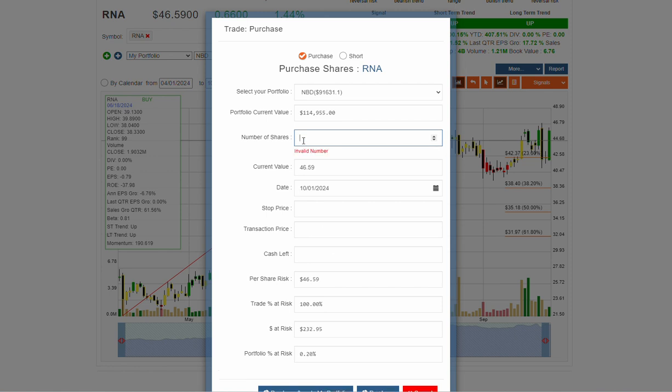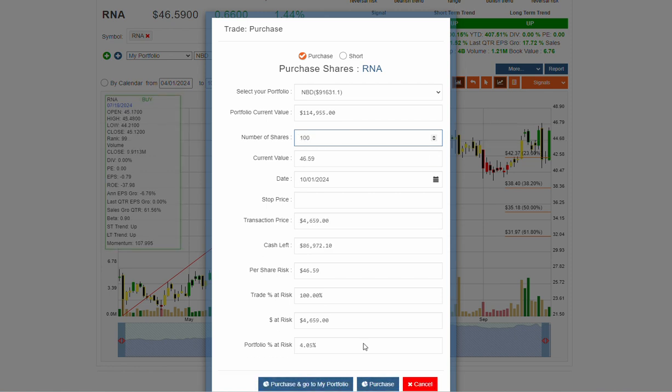I could take higher risk. I could add more shares. Okay, now 4%. Now if the stock doubles, I make 4% instead of 2%, but my risk is also increased. So there's always a direct correlation between your risk and the position size and the reward. And there's no other way to get around that other than just being okay with the size of the risk. And that's okay too. You could say, I'm willing to go 4, I'm willing to go 10% or 8% and have a little bit bigger position.